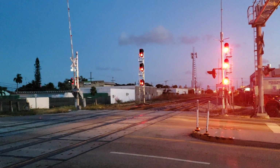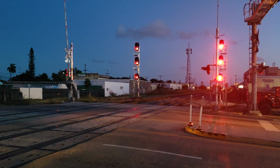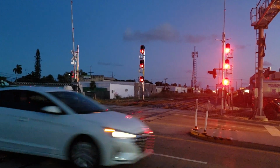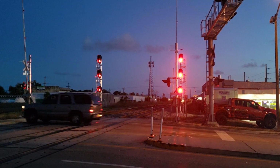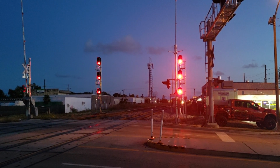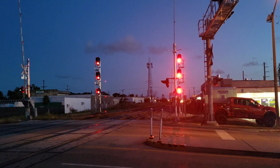All right, FEC train number 222. They just met with 101 down in Hypoluxo, the Boynton Beach area. As you can see, signals are on for Brightline, though not here yet. 222 is not moving very, very fast, as I can see.